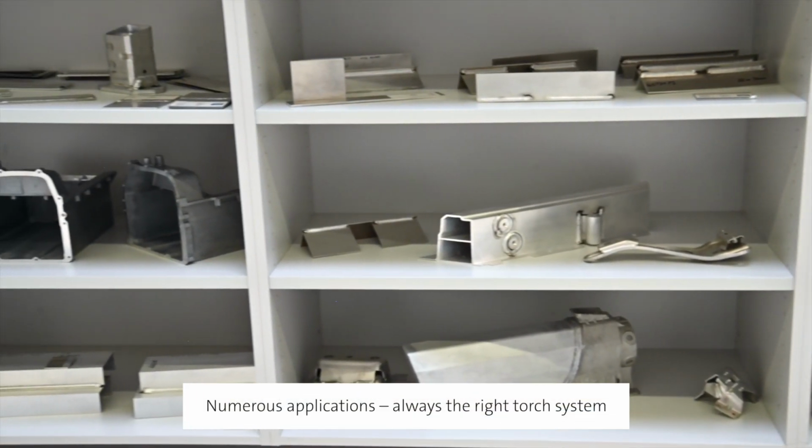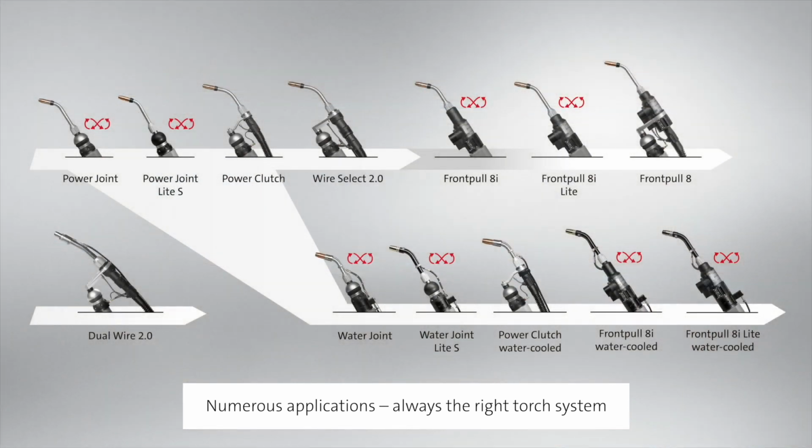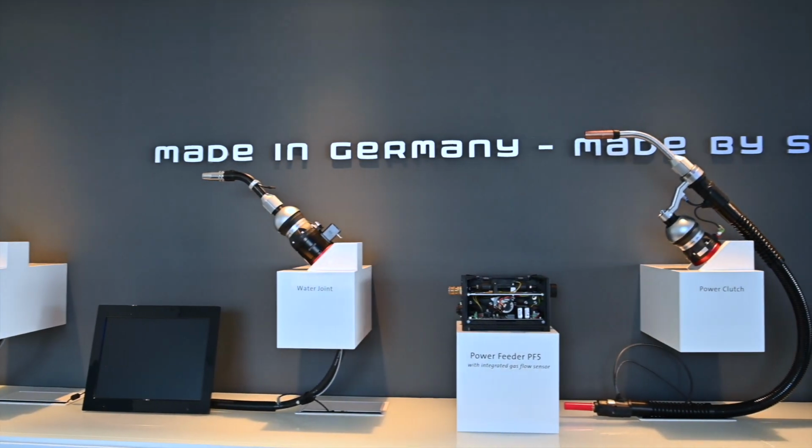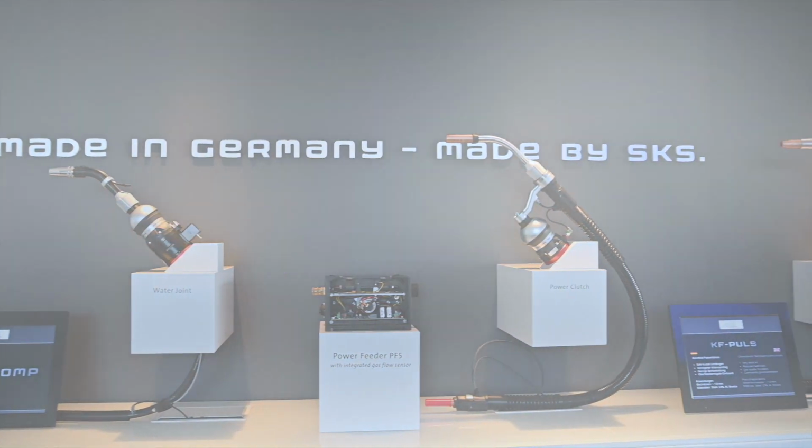Numerous applications. Always the right torch system to complete your SKS standard components. Efficiency in cost and performance.